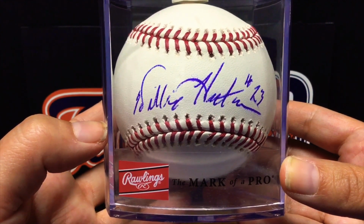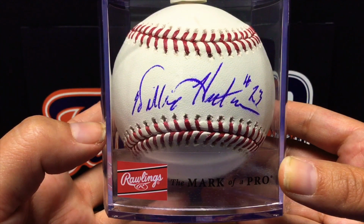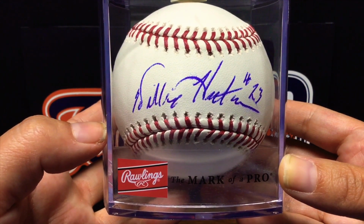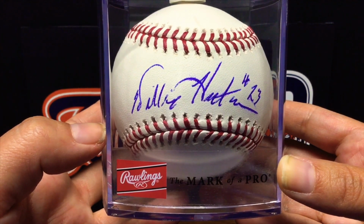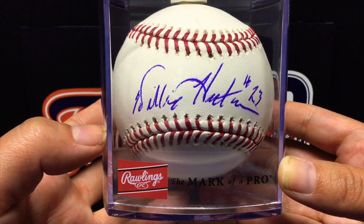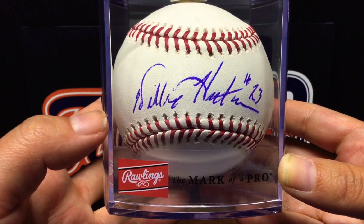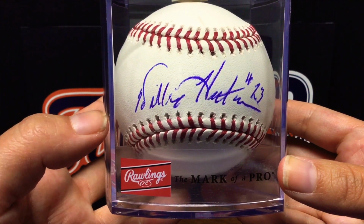A gentleman next to me by the name of Joe has been coming to Tiger spring training for 30 years, every single year. He said he's never seen this before. So that was really cool to be part of something that special. I was going to give Willie a signed card, but I really thought the opportunity called for a baseball because it was so special for Willie to be signing in a lawn chair amongst a group of fans that were fortunate to catch him in that moment. So there we go. Willie Horton, love this baseball and the story that goes along with it.